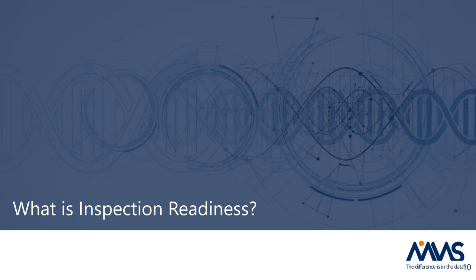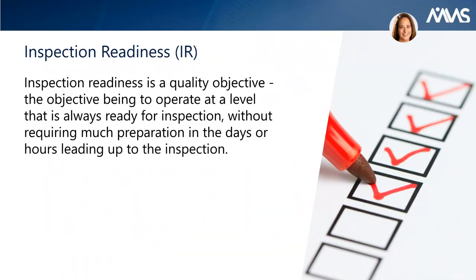Now we'll dive deeper into what exactly inspection readiness is. Inspection readiness, or IR, is just what the title implies, being inspection ready. Being prepared for inspections helps build a culture of safety and compliance within an organization. And it's simply good business. Preventing problems is less costly than remediation, after all. Of course, inspection readiness also makes it easier for FDA personnel to do their jobs of accessing information and assessing a firm's level of regulatory compliance.